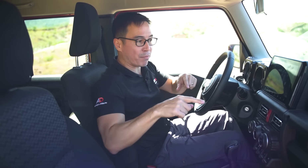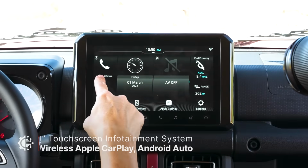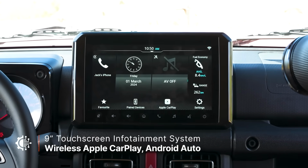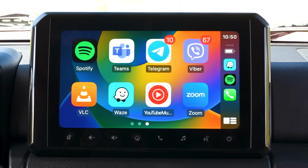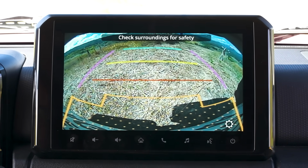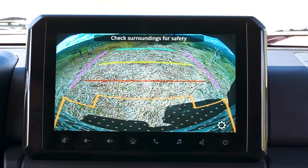The big difference from the 3-door to the 5-door is the infotainment screen. One is that it's much larger. This is now a new 9-inch touchscreen infotainment system with wireless Apple CarPlay and Android Auto. Now, the camera is pretty decent, but they have removed one aspect from this infotainment system, which is the clinometer. But I will argue, even though we are in the middle of nowhere, that we actually like the fact that we have Apple CarPlay and Android Auto rather than a clinometer.